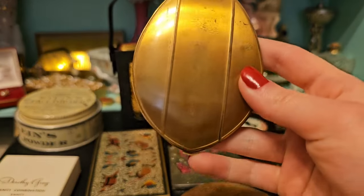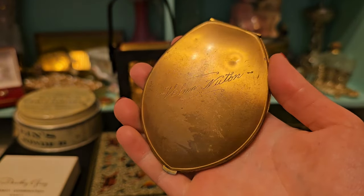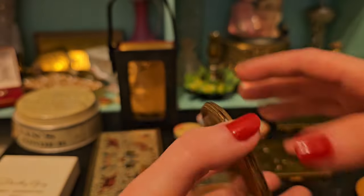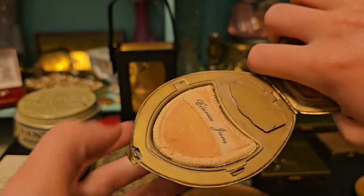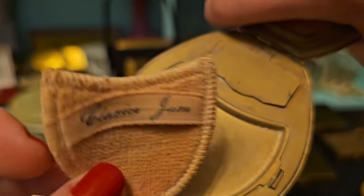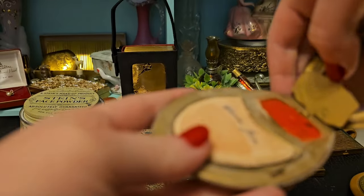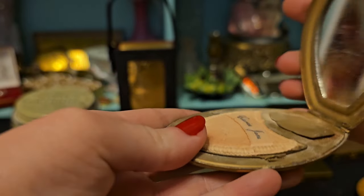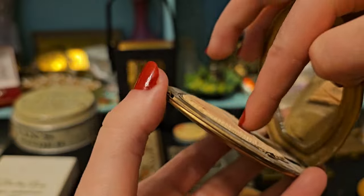There's this one. Has the owner's initials on it. Well, not initials, her full name, actually. Usually it's just initials, but this one's fancier. Oddly shaped puff with the brand name on it. Cream rouge. Did I just shut the puff in it? Okay.